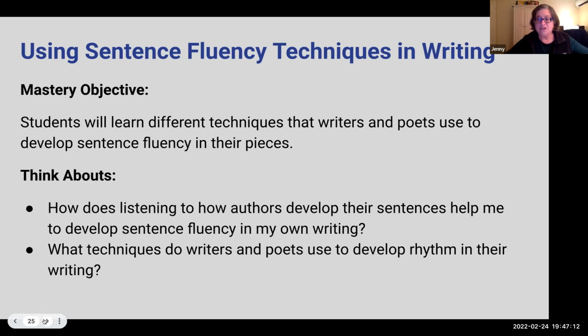And it's just so important for kids, just like we're looking at real artwork in art class. It's really important for kids in the writing class to really see the books that writers are writing and see what techniques they're using. And then the second bullet is, what are those techniques that writers and poets use to develop that rhythm and that flow in their writing?